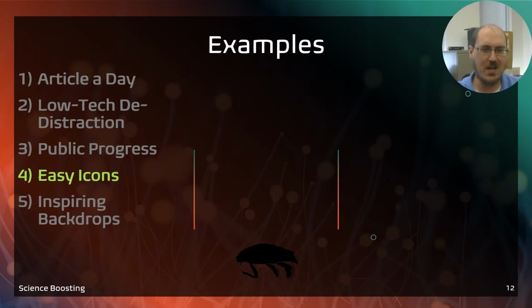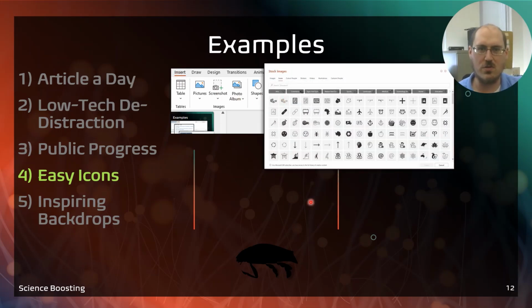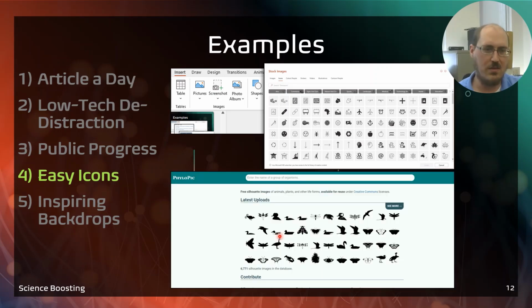Easy icons. I'll go through those 4 examples I showed of it. First of all, to find the icons in PowerPoint, just go to this icons tab here in the insert icons, and then it'll pull up all sorts of stock images, and you can search for the specific ones and pull them out. You can recolor them. This is a great, easy resource. This is that file pick I talked about. Again, there's all sorts of silhouettes of animals, plants, and other life forms that you can take a look at.